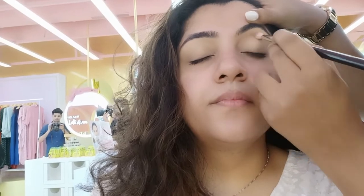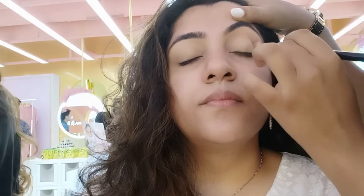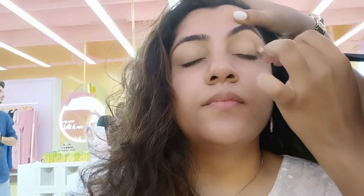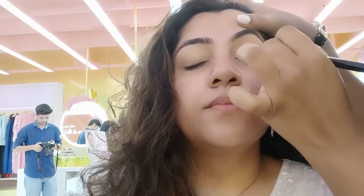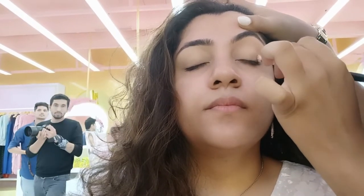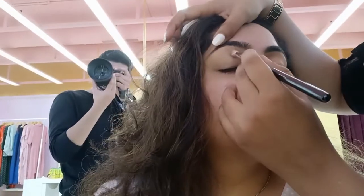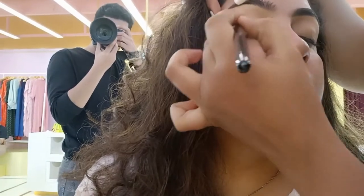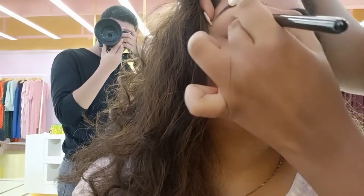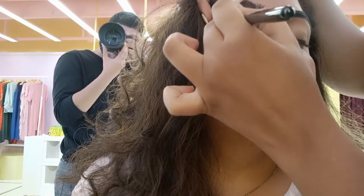Then we went in with the Manish Malhotra eyeshadow palette. This is the shade Reverie, and she quickly took a really nice brown shade and applied it on my crease area very carefully using a blending brush. Then she added a really nice plum color on the outer part of the eyes and carved the inner corner with a really nice concealer. This is the same Manish Malhotra concealer she used, and this created a really nice cut crease look.